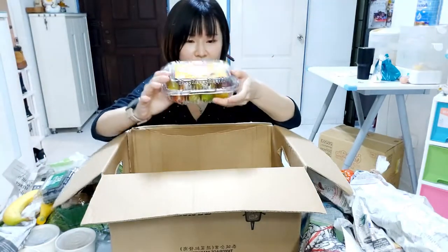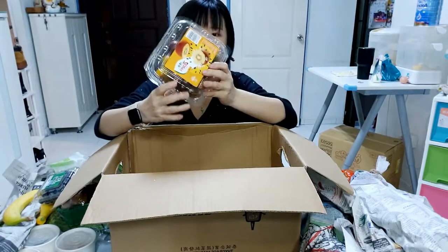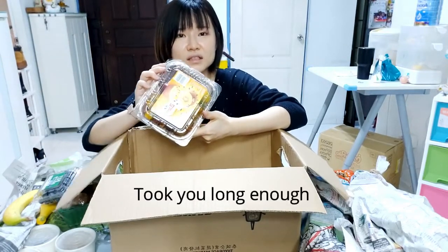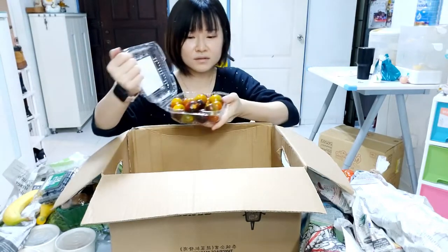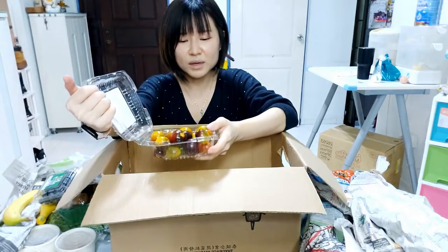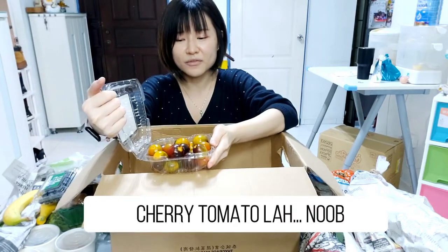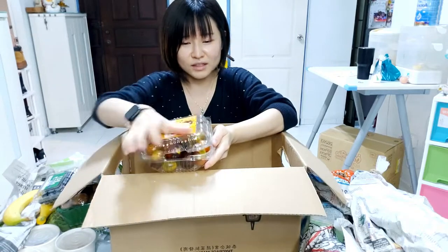And next what I have is, I think it's tomato packed inside the kiwi box. This is tomato, right? I think these are tomato. I don't know, I need to Google. Oh no. Now I'm a bit afraid that my noob cooking skill level cannot handle all of the items over here.